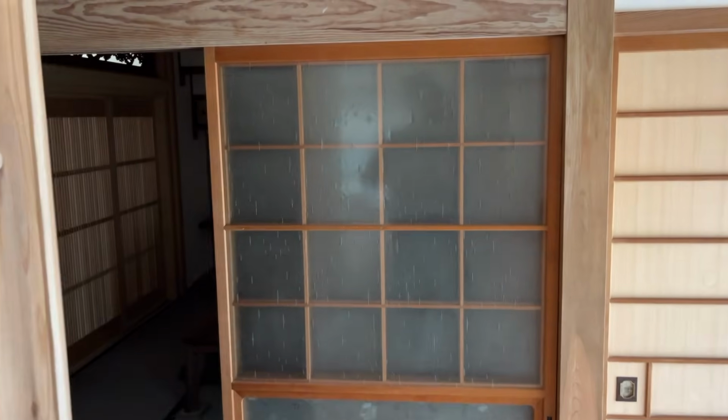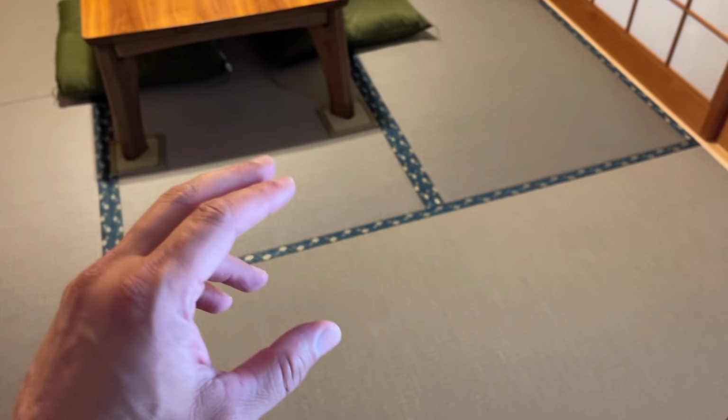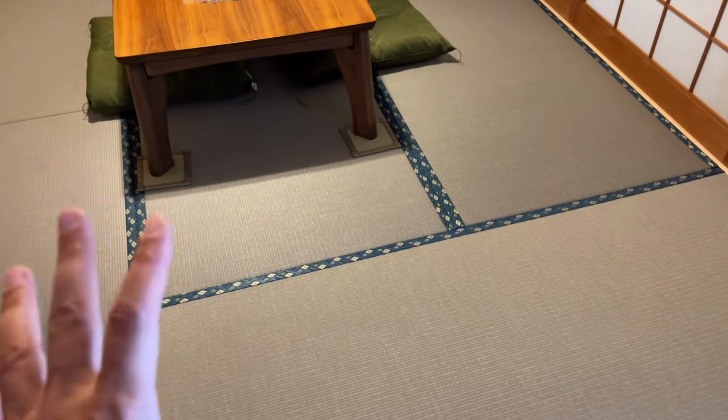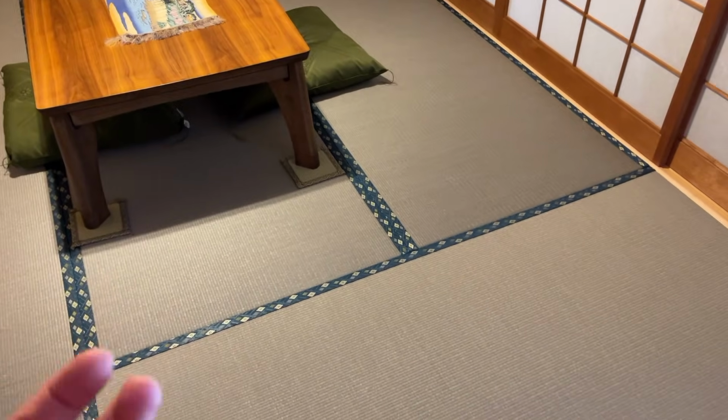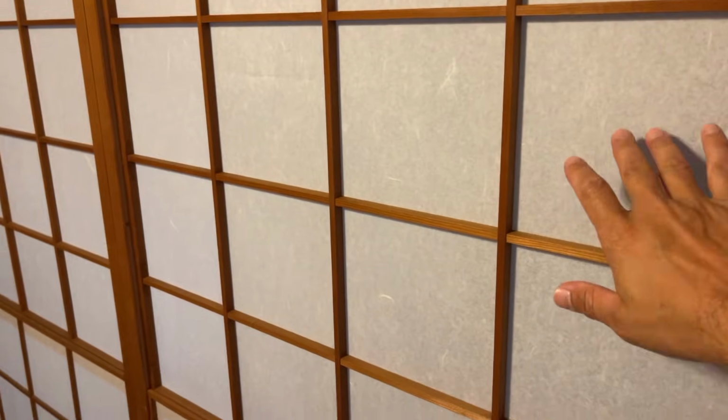We only kept one tatami room, but absolutely gorgeous. This tatami is not the typical tatami, it's actually washi, which is the Japanese old style paper. We kept the original shoji doors. However, these are plastic. So it'd be harder to punch a hole.